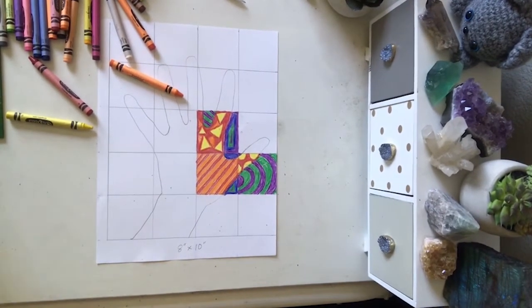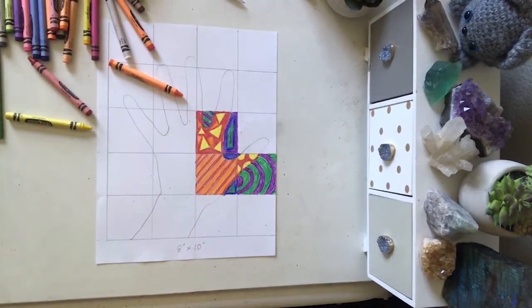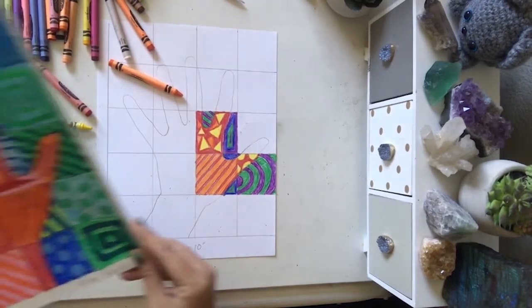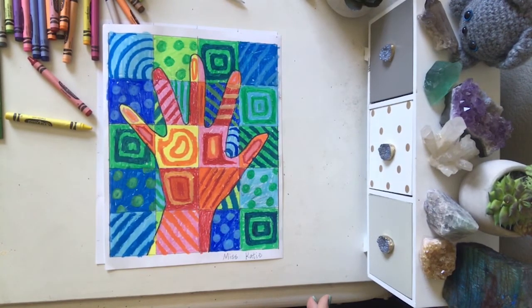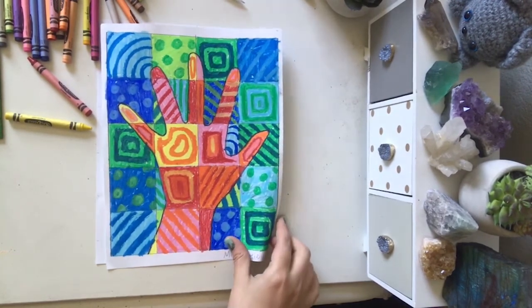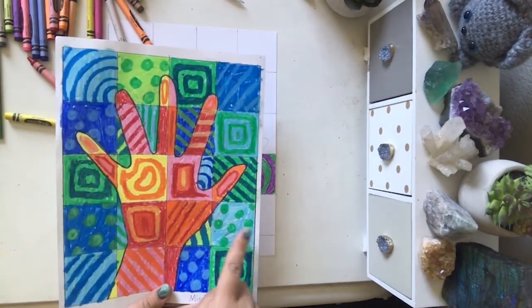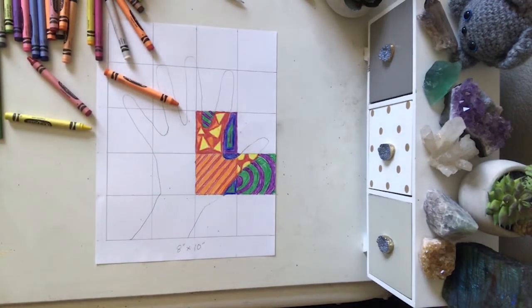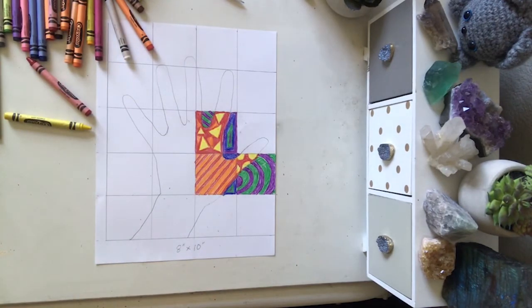When you're all done, let me go see. I have a finished one, so you can kind of see what you might end up with. And that one was just done the exact same way, using a bunch of different patterns. The only difference is that I used pink as one of my warm colors, and then I had a light blue that I used for one of my cool colors also. So if you have the extra colors, you can add in additional colors, and it'll give you a wider variety and look a little bit more interesting. But as you can see, it looks just fine if you only have those 6 colors.